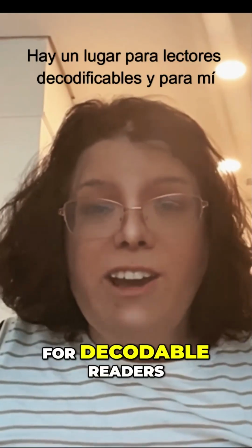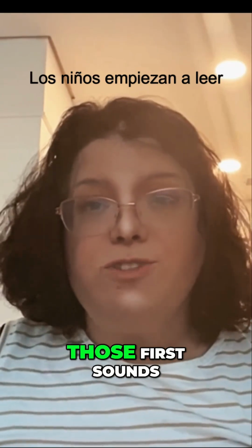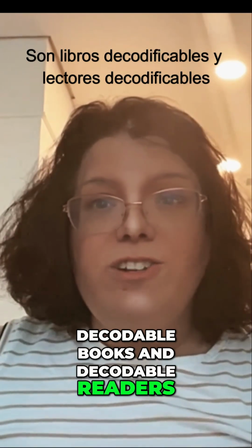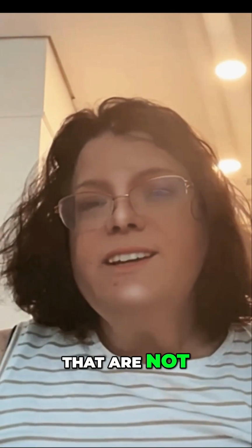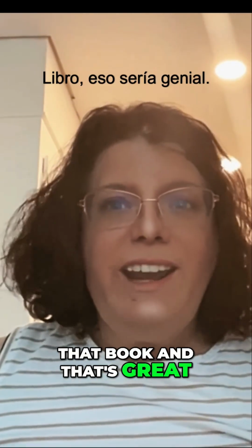There is a place for decodable readers, and I think they're super helpful, especially when children are beginning to read in those first sounds. Oftentimes, the first things that children can read are decodable books and decodable readers, and some of them are very lovely. Like if you think of The Cat in the Hat, that's pretty decodable. There are some words that are not. But for the most part, that's very regular and decodable, and children really like that book, and that's great.